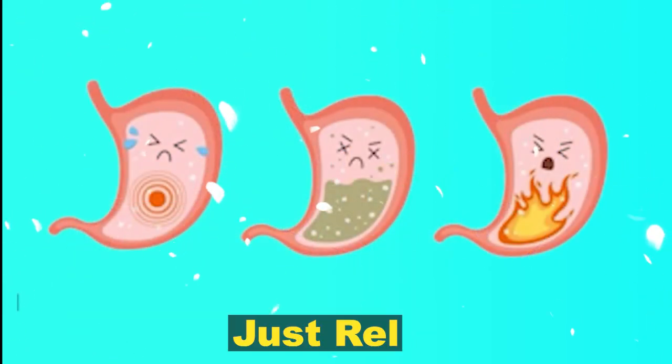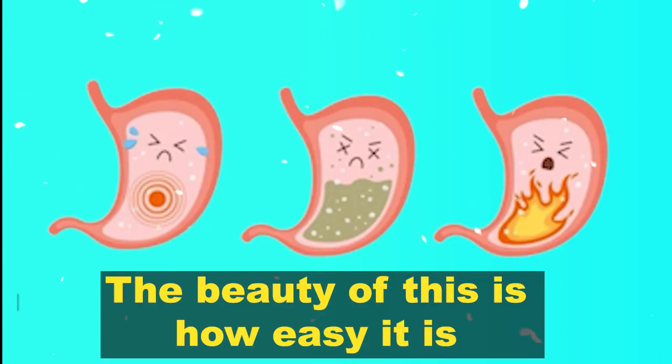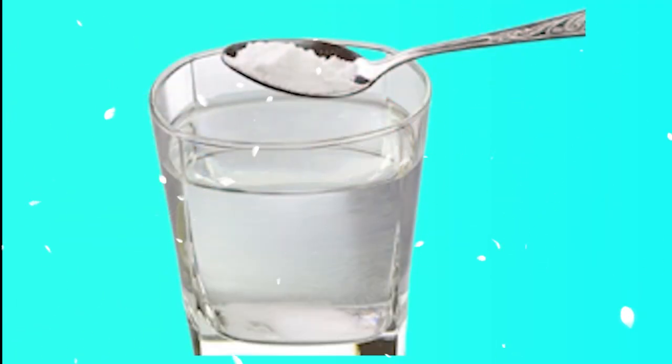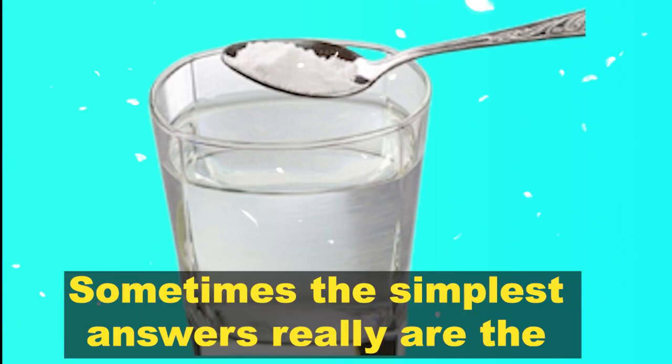When the baking soda meets the extra stomach acid, hydrochloric acid to be exact, a chemical reaction happens. It turns the acid into harmless substances, salt, water, and a bit of carbon dioxide gas. That's it. No more acid burning your esophagus. No more long nights sitting up in bed feeling like your chest is on fire. Just relief. And often it comes in minutes.